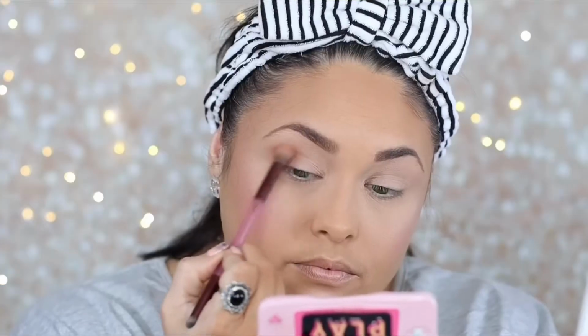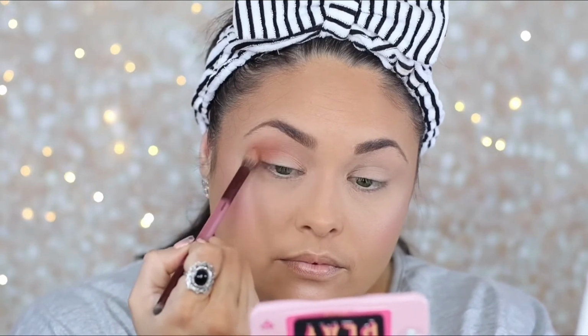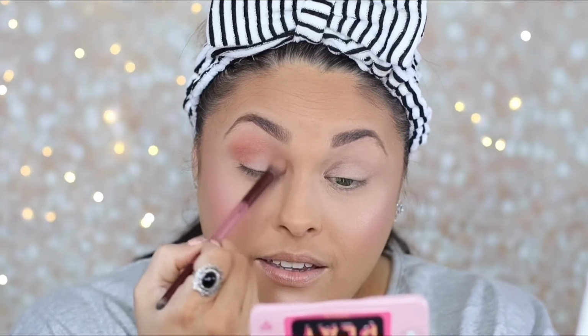Now I'm going to start working on the eyes, and let's use this new cute tiny palette. I love this palette, it's so cute, don't you love it? I'm going to go for a really pinky color today. I love Too Faced. I think they're my favorite. Too Faced, Urban Decay, probably my favorite makeup brands. But I do believe Too Faced probably is my all-time fave.